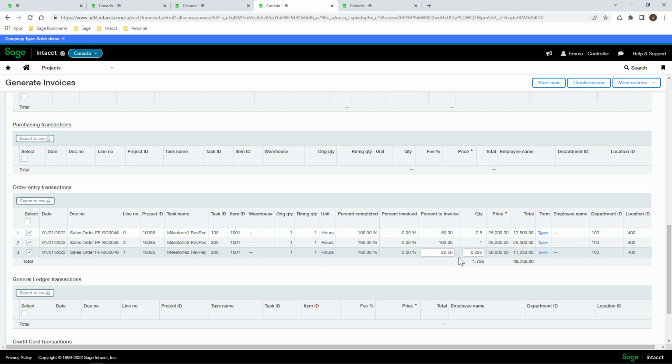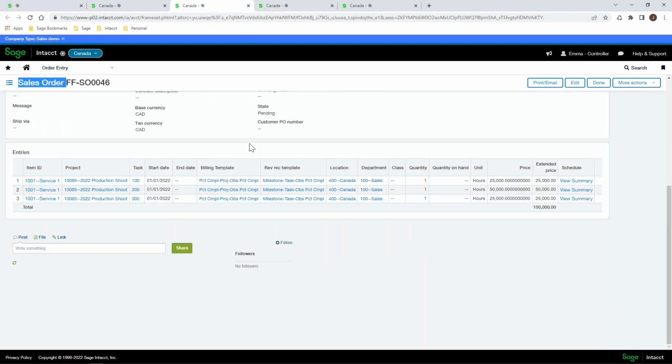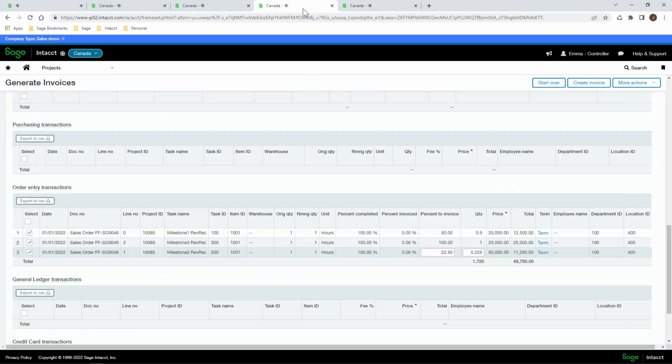You can make changes on the fly. You don't have to go back to the original point of entry and change the billing template just to do what I'm doing, which is going in and changing the amounts that I'm going to bill in this invoice cycle. Now, the second I do this, the great thing is that the system knows that out of the $100,000, I'm only billing this. So guess what? Next billing cycle, it's going to pick up the remainder and present it to me and say, hey, you have this much left to bill. Do you want to bill it? And I could go through the same process again and again and again.